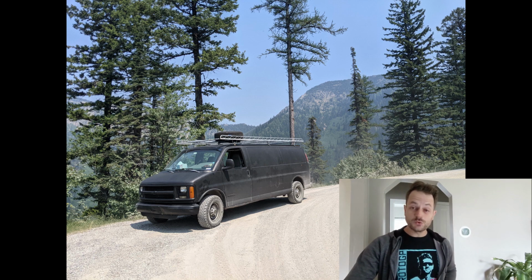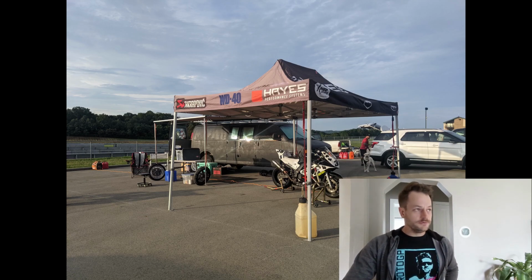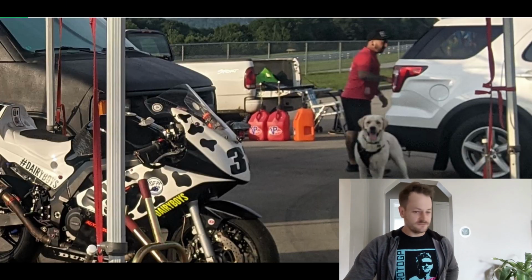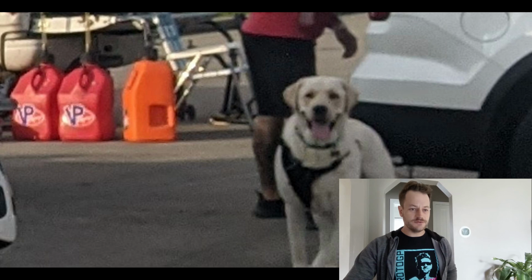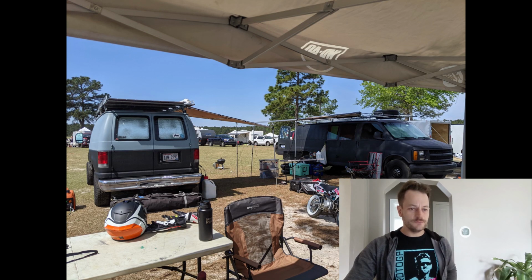I drive around in a 22-year-old van. Van keeps going. It's got 219,000 miles. It's nothing fancy. It was like $2,500. But the nice thing about a van is you can camp in it. I got a canopy on it. You can see Brian and I set up a canopy in between the vans. We make tent city, that we call it.